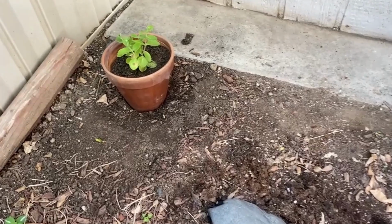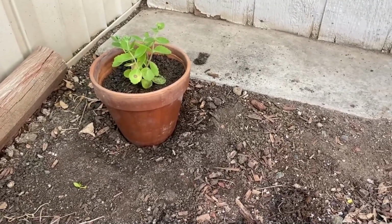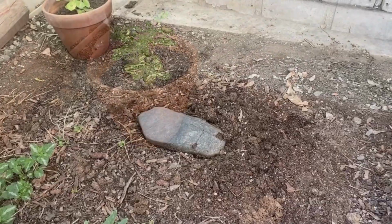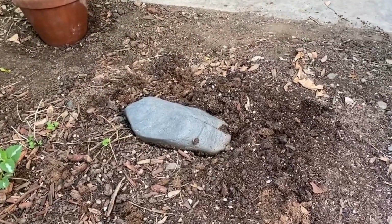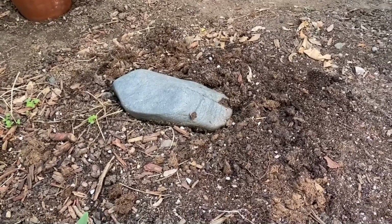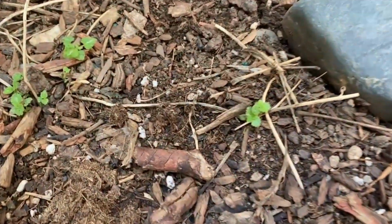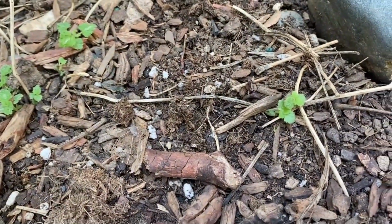I decided to plant the sedum in a pot in case I needed to move it around because I wasn't sure about the sunlight it would receive here. At one time I had quite a bit of ajuga in this spot, but it's mostly gone except for this little bit. Here you can see the runner with a little baby. I don't want to disturb this, so I'm going to work around it.